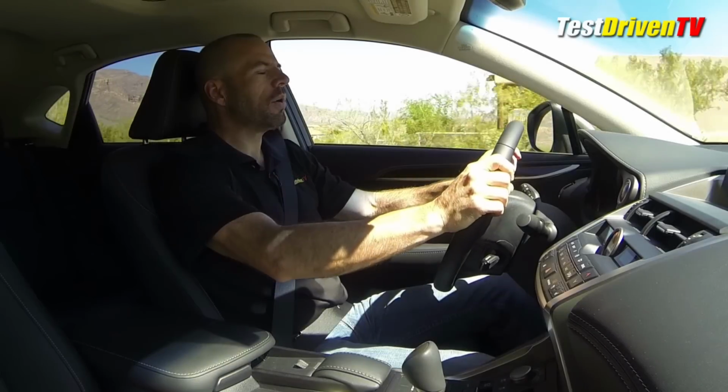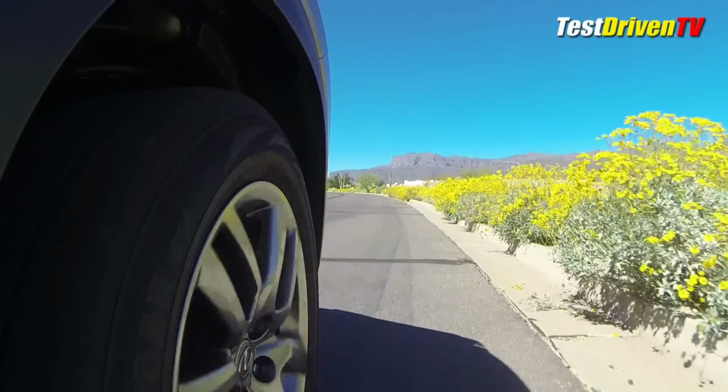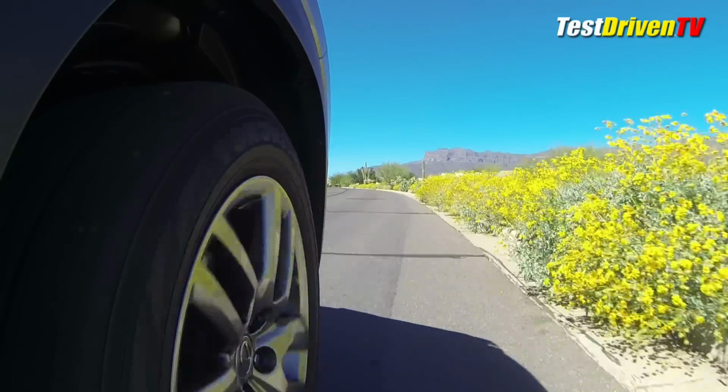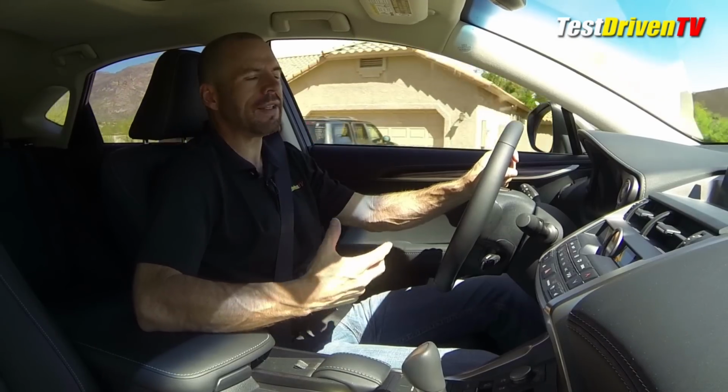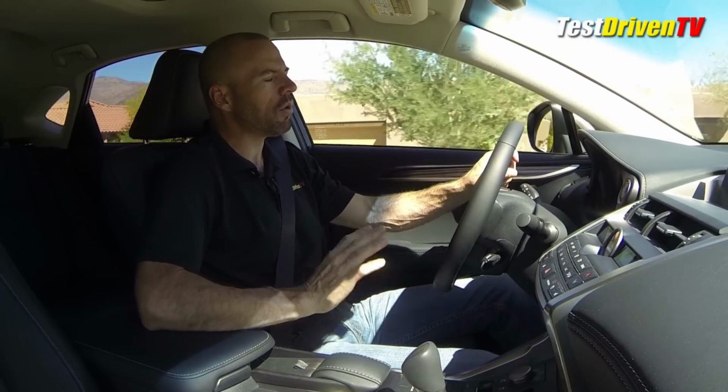And as I spoke of before, the NX300H has its nickel-metal hydride battery pack located just under the rear passenger seat. What I'm finding driving around here, just here in my neighborhood, is that this powertrain does a very good job of being refined in the way it operates. And with hybrids, that's always a big deal because you have a gas engine that's turning off and turning on, and it's switching between gas and electric power almost all the time.